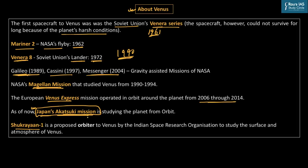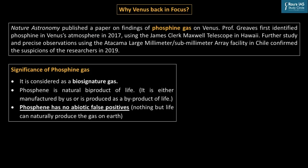But now the interest has regenerated in the planet Venus. The question is why? First of all, there is a sense of presence of life on the planet. Recently, there have been many findings and reports hinting towards the presence of phosphine gas on Venus. In 2017, while studying the Venus atmosphere using the James Clerk Maxwell Telescope, it was reported that phosphine gas is present in the atmosphere of Venus.